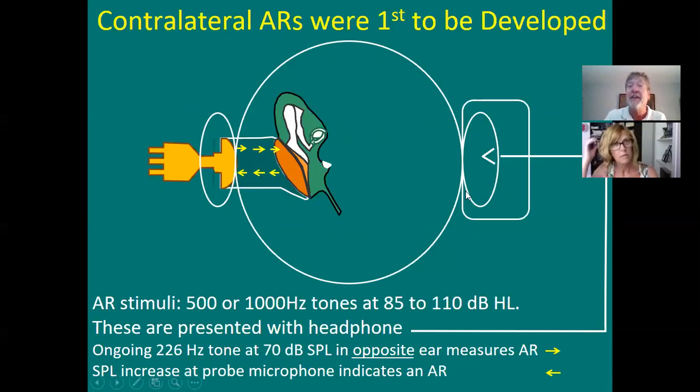What you're doing in the opposite ear, you're adding a loud sound. And when that loud sound is going into the opposite ear, remember, it's going to cause an acoustic reflex in both ears. So the probe ear is going to have a change in the amount of this yellow arrow sound that's bouncing back. A loud sound here is going to cause a change in the amount of sound bouncing back off this guy's drum. Remember, this is that low-pitched tone, 226 hertz, 70 dB SPL. It's ongoing.